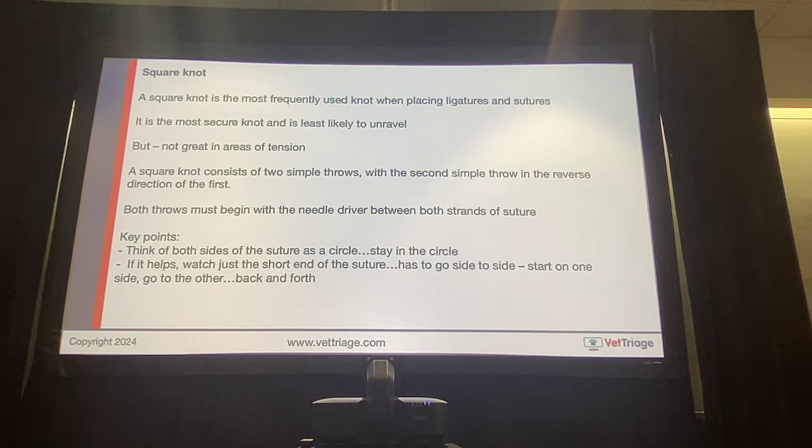In areas that don't have a lot of tension once you close the incision, these are great. If you're struggling putting the two ends together, this may not be the best suture knot to use. A square knot consists of two simple throws with the second simple throw in the reverse direction of the first. Both throws must begin with the needle driver between both strands of suture.